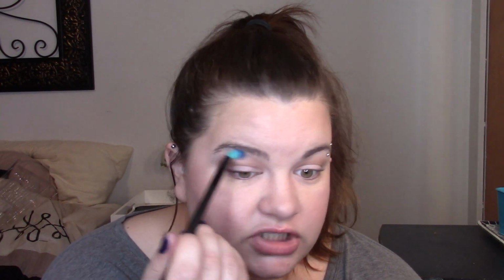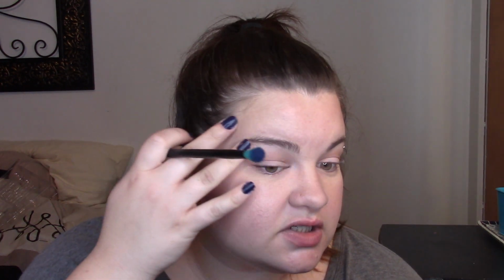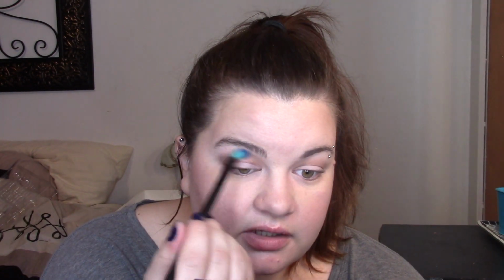Which is really weird when it came to getting him, because this brush is doing really good for blending. I don't know if it's just that these shadows are that good or if this brush is that good, but I feel like this has blended beautifully into the skin. Anyway, we're going to go in with the color Sable.